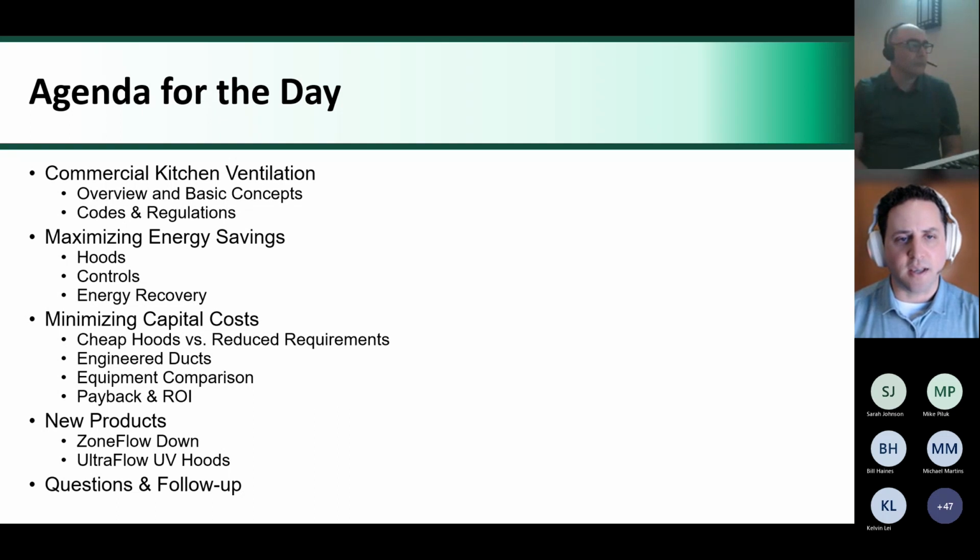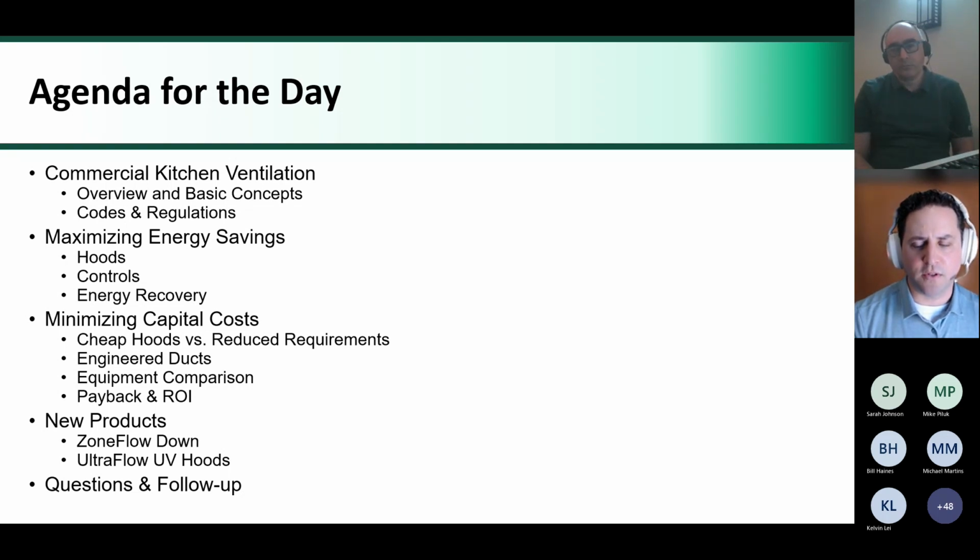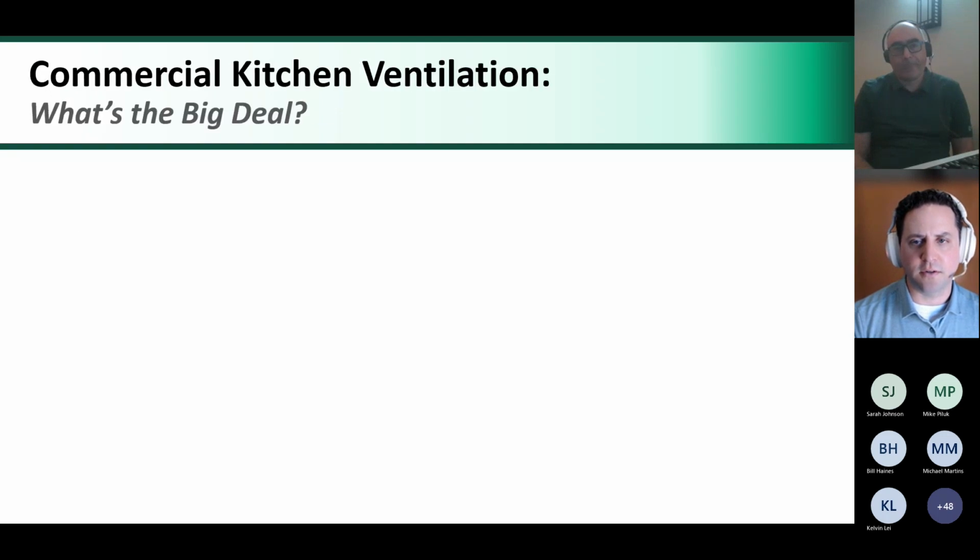And then we'll walk through our design process and how we look at commercial kitchen ventilation, because if you look at any restaurant or institution that has a kitchen in it, the kitchen is usually the biggest energy hog in the building. And that usually is a result of two different things. One is refrigeration, so walk-in freezers and refrigerators, and then commercial kitchen ventilation, and we'll go through that. Our approach focuses on high-efficiency hoods, then demand control, and then energy recovery. Then we walk through some of the costs associated with that, and then I'll tell you about some new products that we've launched in the marketplace over recent years.